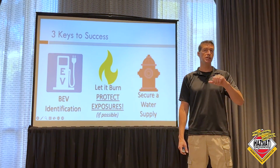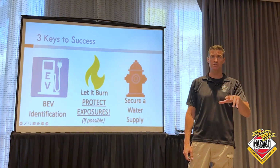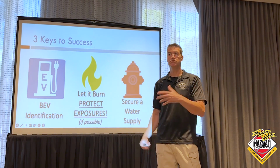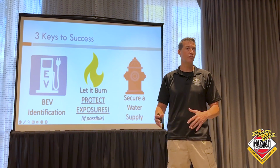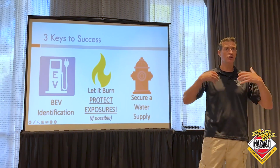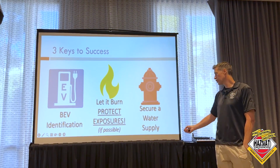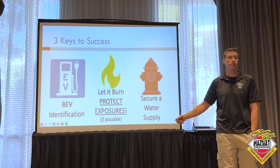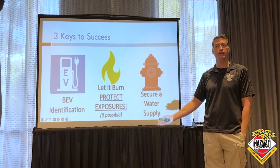And then the last piece is, if the vehicle is on fire, it's consuming the explosive and toxic gases. You put it out, you're letting those gases out. Those are all things to consider. I can't give you the answer for every single time, right? Those are the things that you have to process as you're making those decisions. And securing a water supply is always going to be a good idea, because you may have to engage either in exposure protection or offensively, and that's going to take thousands of gallons of water.